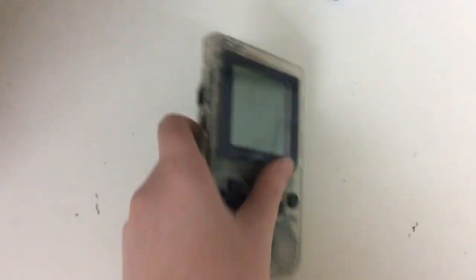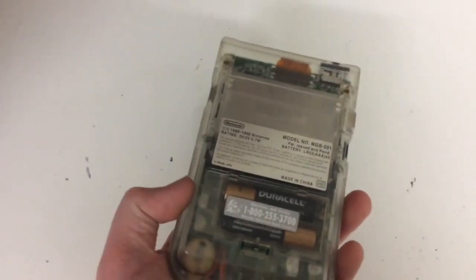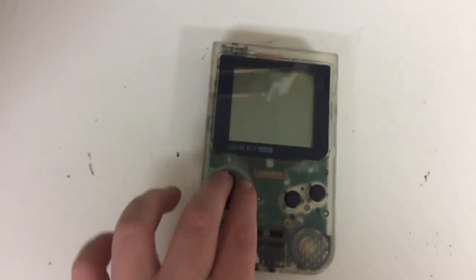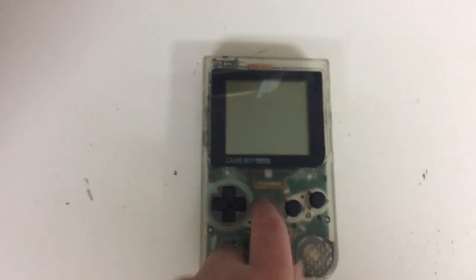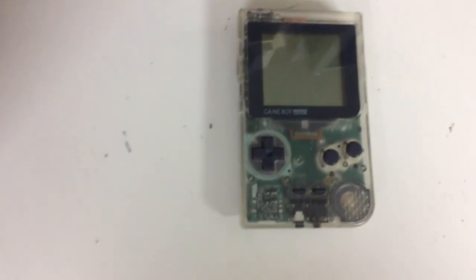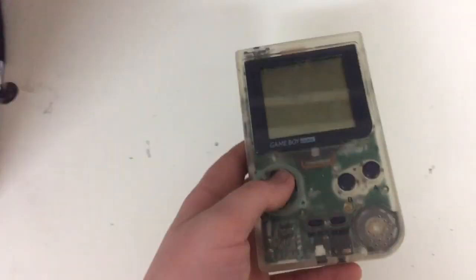Finally, last but not least, we have a clear Game Boy Pocket. I like the clear aspect of it. It's the same as the Game Boy Color, but I don't play it that often because Game Boy Color ranks next. And then finally the number one spot is Game Boy Advance SP. But yeah, this is again a cool part of Game Boy history. And yeah, it's fun to just look at, play around with sometimes.